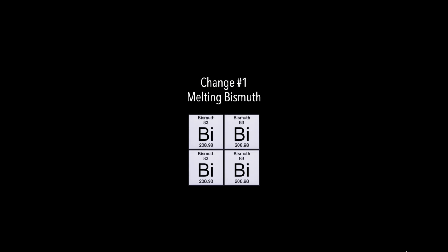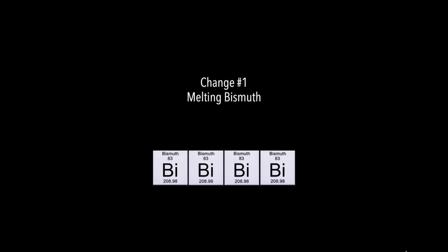For our first physical change, we're going to melt bismuth. We're going to take a few chunks of bismuth and then put it inside a pot, and then heat it up using a torch and a Bunsen burner. This will cause the bismuth to become a silvery liquid.